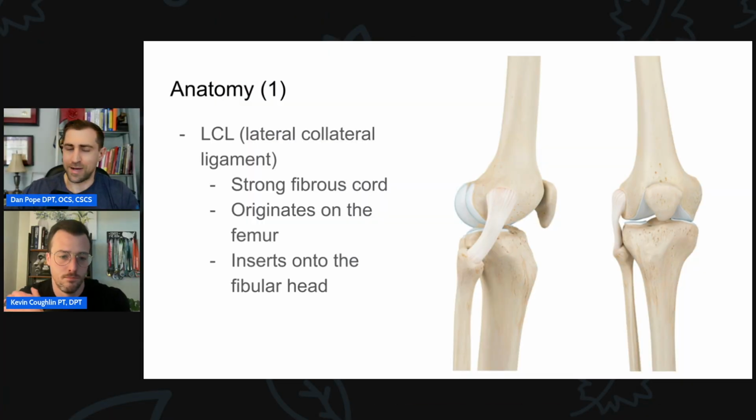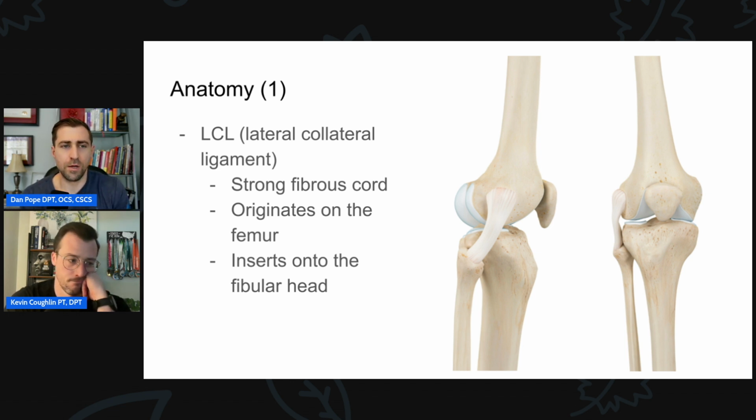A little extra anatomy. We already talked a little bit about this. The lateral collateral ligament is on the opposite side of the knee from the MCL. Lateral just means on the lateral side, medial means on the medial. Unlike the MCL, the LCL is kind of like a cord that attaches from the femur down to the fibula, where the MCL is more like a thicker fibrous band. The LCL is just a fibrous cord. You can actually feel it pretty well. If you have your patient sit in a FABER position on their back, you can palpate the LCL, and it does feel just like a cord, right? And like I said, it originates on the femur and inserts onto the fibular head.